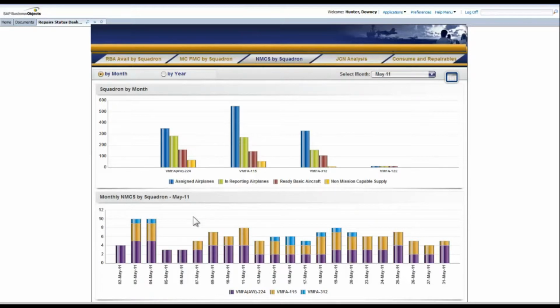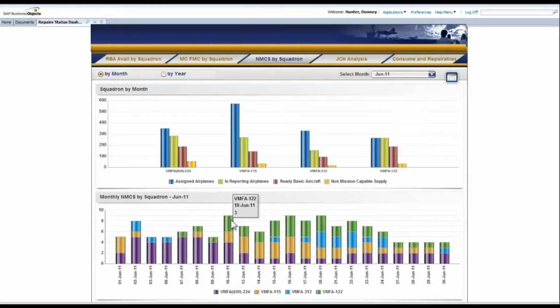Now, the part that I want to note is that these are the things you want to contrast over time. Most organizations today within the DoD struggle to actually see those planes that haven't been fixed. Here, why don't you see the volume and compare and contrast the squadrons yourself?